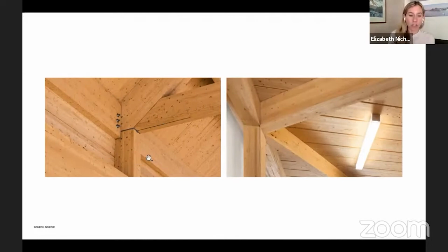And I think in some projects it makes sense to expose all of these connections and these steel members, or elements, I should say. And then in other projects it makes sense to have them all hidden. And we were excited in our project to be able to hide all of that.